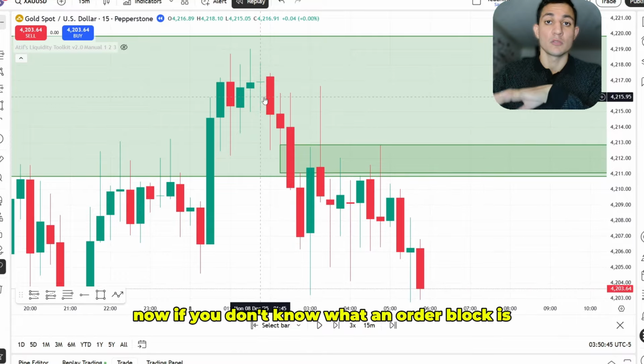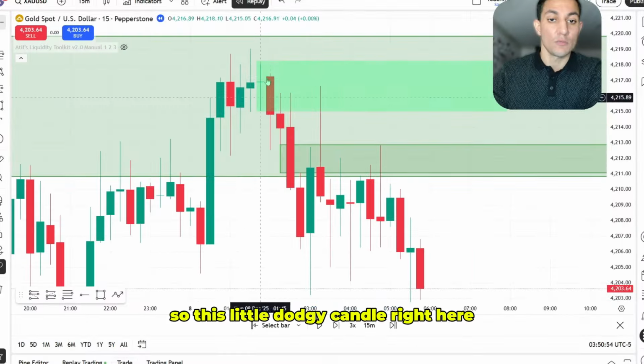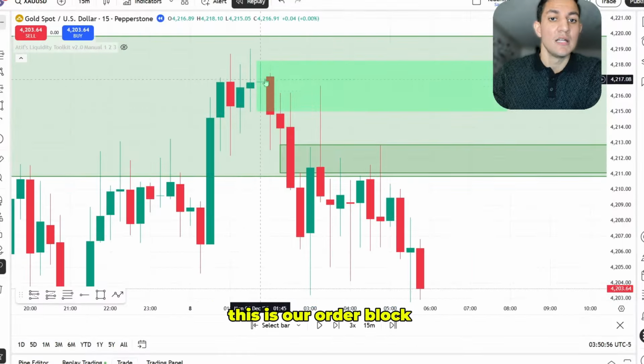Now, if you don't know what an order block is, I'll put a nice picture on screen now that you can study. It's essentially when you're bearish, the last up close candle before the down move is an order block. So this little doji candle right here, this is our order block.